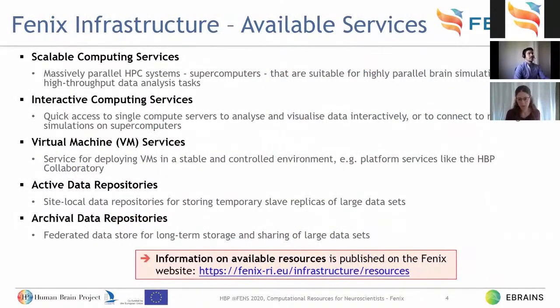Now, what kind of services or resources are made available to neuroscientists by the Phoenix infrastructure? We offer scalable computing services, so resources on a supercomputer that are suitable for running, for example, highly parallel brain simulations or high throughput data analysis tasks. We provide quick access to single compute servers, enabling users to connect to running simulations on supercomputers and to analyze and/or visualize their data interactively.